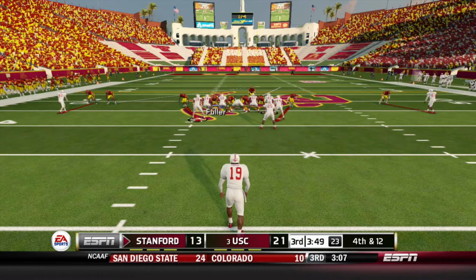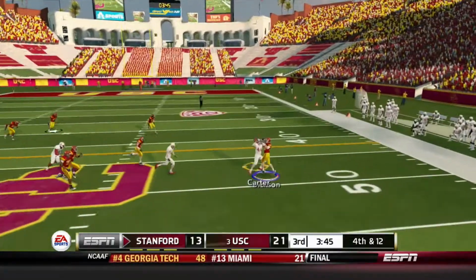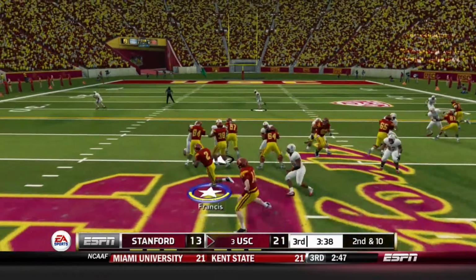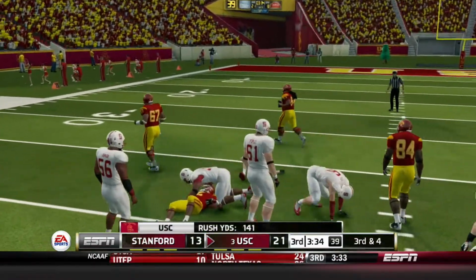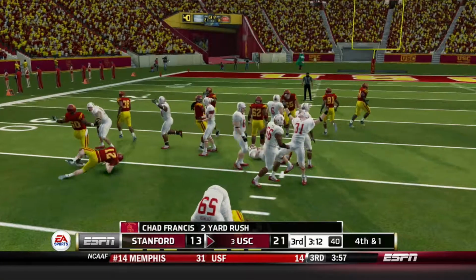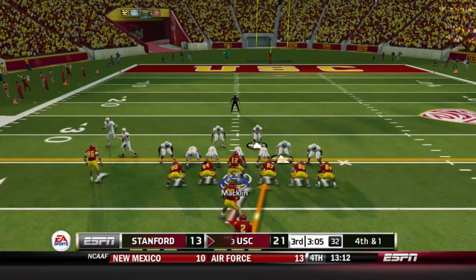Cantrell is waiting for the snap. He punts. No, he won't. Incomplete. The defense holds and the ball. Up by 8. Runs outside for a nice gain. Francis gets. He fights forward to about the 36. You know, the offensive play calling wasn't clicking on right here.